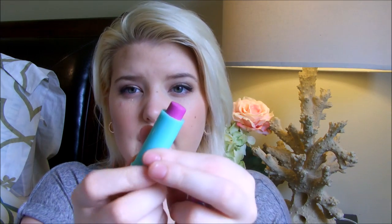So here they are. Here's the five that I have. So for the nude, I presume would be the nude for them. This one is called Swoon. Okay, this one's called Swoon. It's just a very nude shade. Really nude. Cute packaging. Then the plummy kind of color, the purple color, would be Ka-Pow from LA Color, which is just a bright plum.